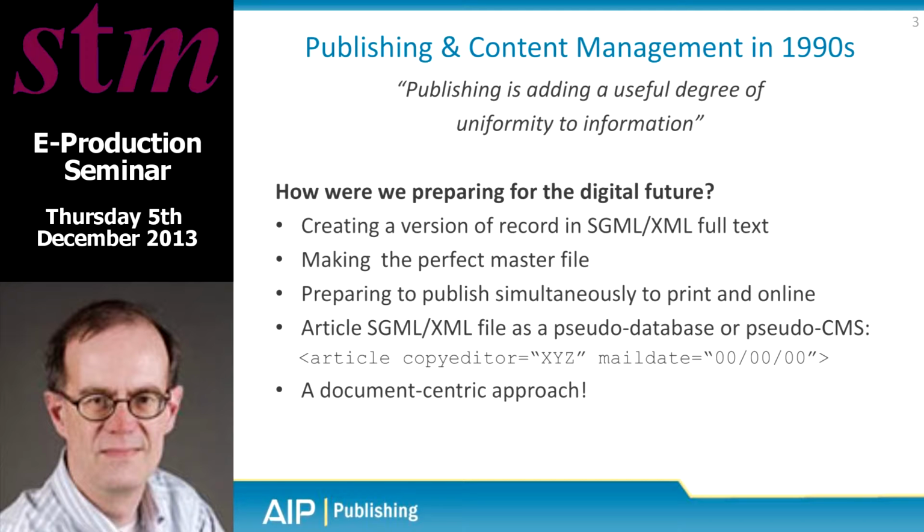But in the 90s, what were we doing? We were really focused on the version of record in HTML or XML full text, the perfect master file, publishing online and in print. And a lot of publishers were using their XML as what I would call a pseudo database. And I've seen a lot of this. In lieu of a content management system, you'd dump the information into the XML itself. In some extreme examples, I saw one publisher that put the title history of the title in every single article, or their entire production process documented in attributes in the XML of the article, and so on. It was a very document-centric world.